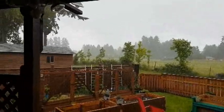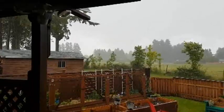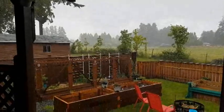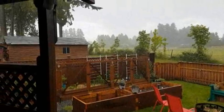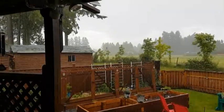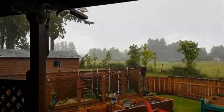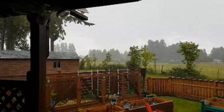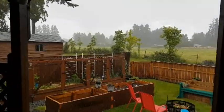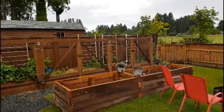Man, that rain is pounding down. I hope my garden survives. Poor little babies. Oh, it does have hail mixed in it. I know. Please be okay. Well, at least if I have holes in my plants, I'll know what it came from. Well, pray for my garden. So I think it's stopped raining for half a second.